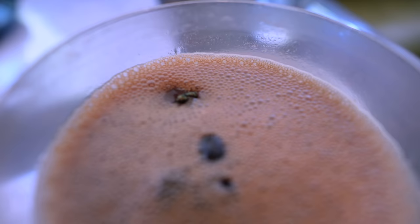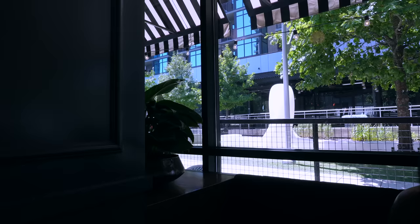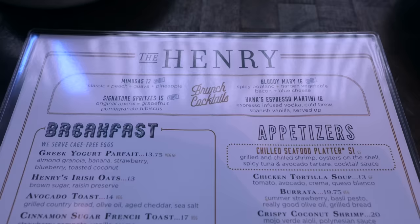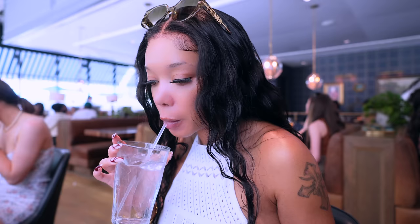I was just about to grab it and drink. Son of a bitch. No. The short rib pot stickers. Oh, y'all gotta get them. So good. Y'all know I love the Henry. Y'all know I love this place.